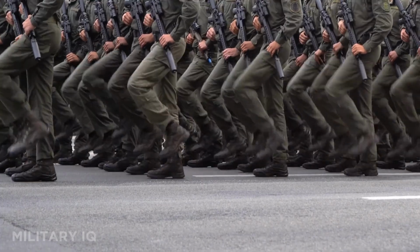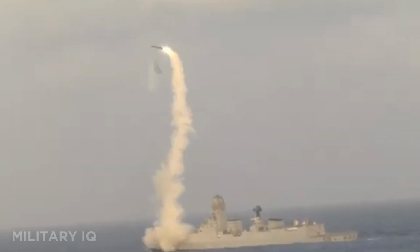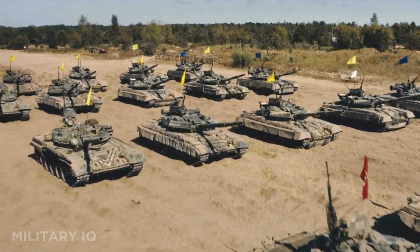India's military has weapons so powerful, they can strike before the enemy even blinks. From stealth fighters to nuclear submarines, discover the 10 deadliest machines shaping India's defense dominance.